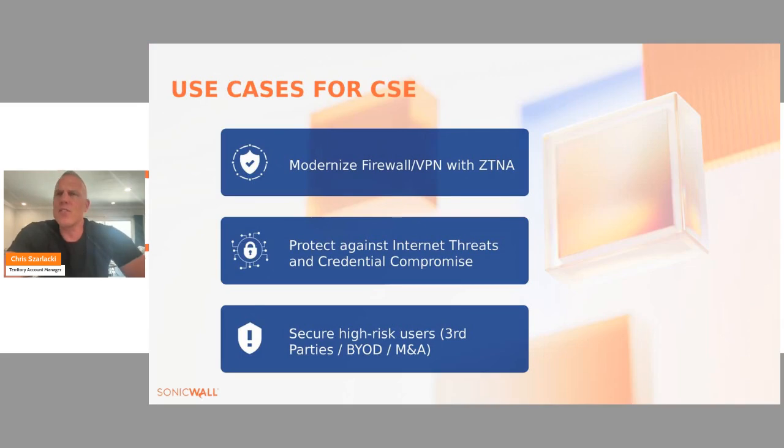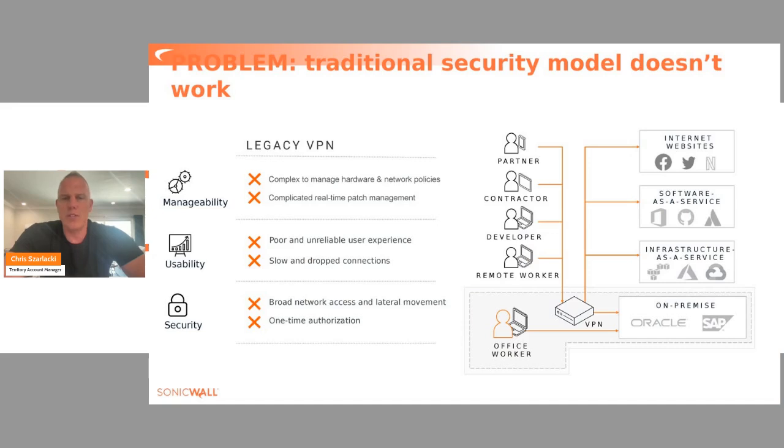Use cases for this. These are the key buzzwords to listen for. Number one, listen for, I want to modernize my firewall and my VPN with ZTNA. I want to protect against internet threats and credential compromises. Also listen for, hey, I've got third-party developers coming in, BYODs, mergers and acquisitions.